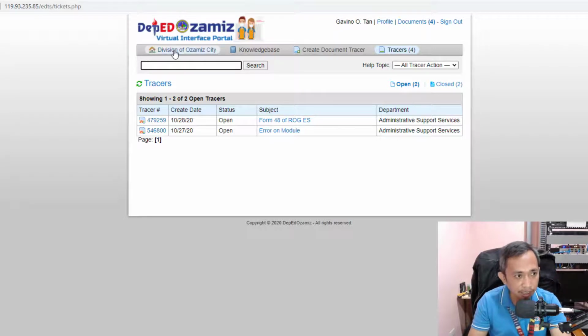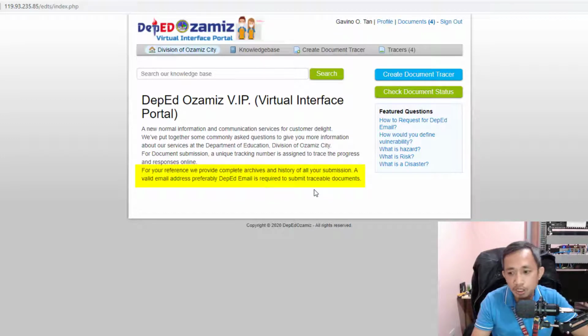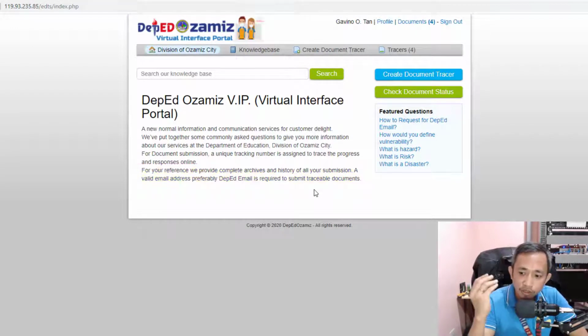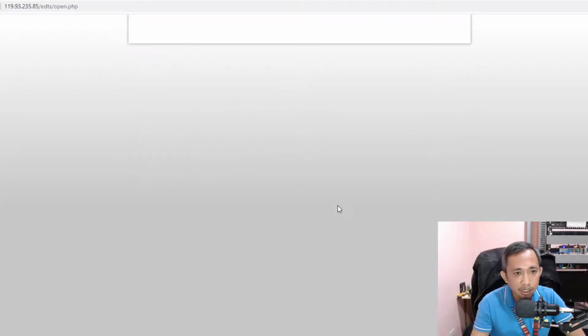As mentioned here on our front page, for your reference, we provide complete archives and history of all your submissions. That is why we need your valid email address. We preferably use the DepEd email as a requirement for submission of traceable documents. Of course, if you are going to submit a document, there is a unique tracking number assigned during the submission.